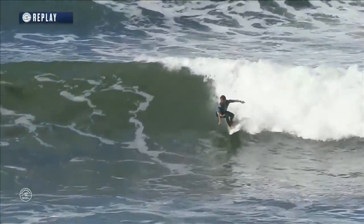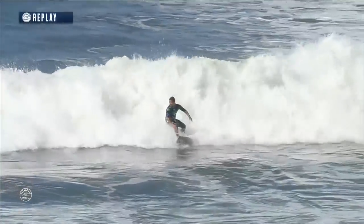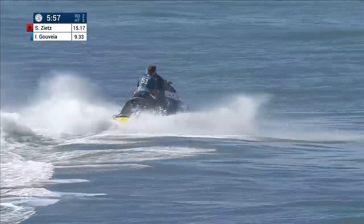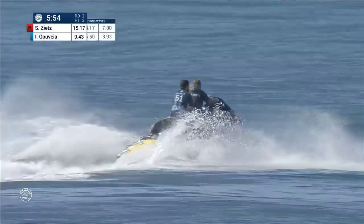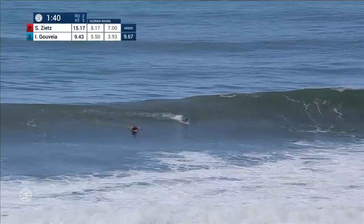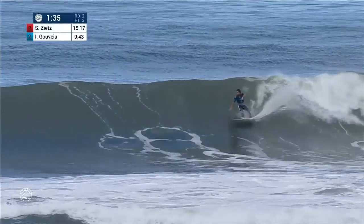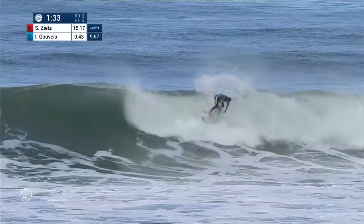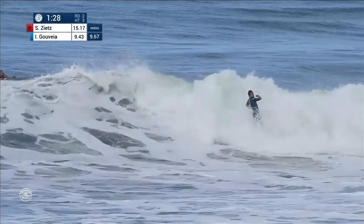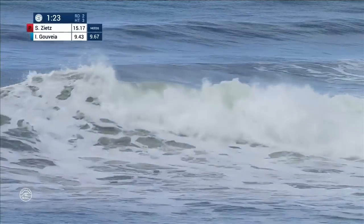Always focusing on that bottom turn and tried to really make up for that finish with a bit of a slide. He had a low score of a 3.83, so Gouveia trying to break down a 9.67. That last wave's not going to help his cause. 3.93 there. Decision time with priority. Bass is going to let him go here. Gouveia, big section, floats it. And that one's going to take him out and leave him with just one maneuver.